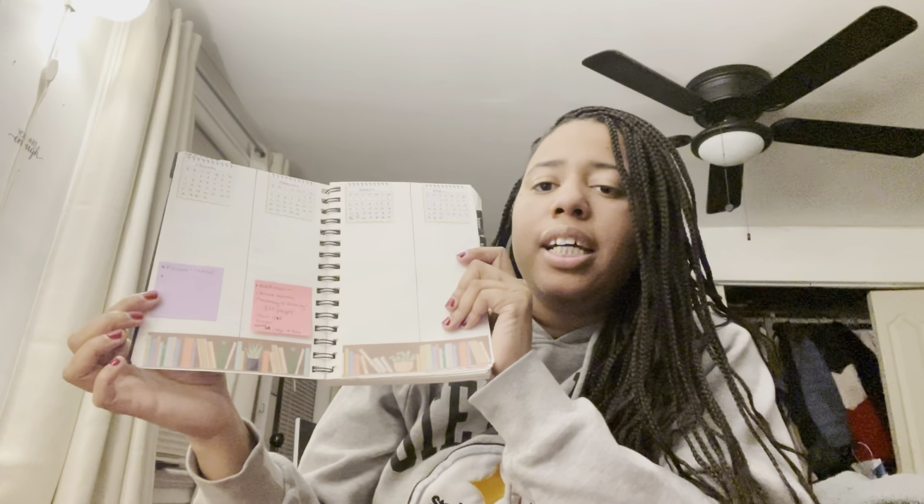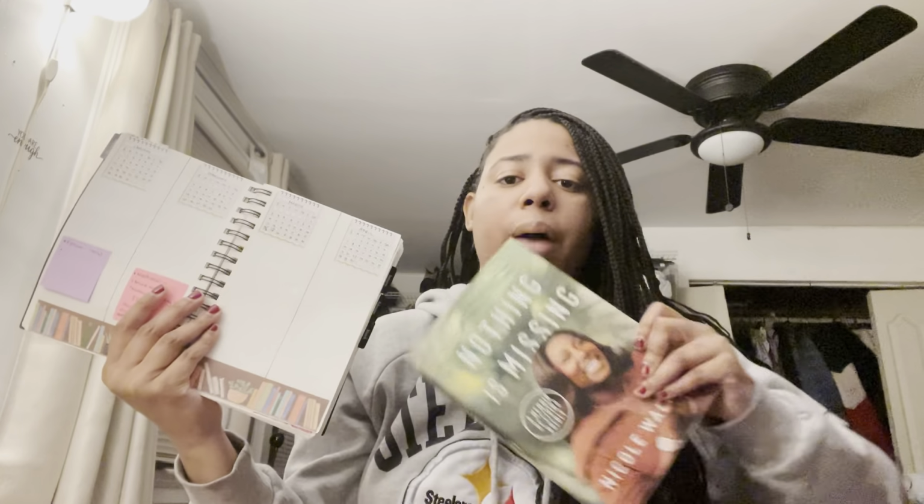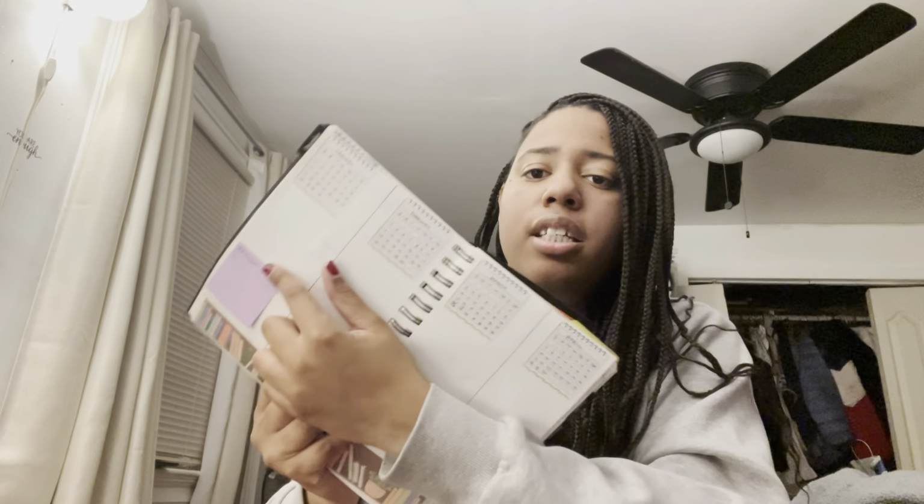This is my reading tracker, which is under construction because I am in the process of reading Nicole Walters' Nothing is Missing. So I'm going to end up printing out the cover of this book twice. I'm going to print it on my Sprocket as two to a page, and then I'm going to put one here and just put in progress. And then for March, I'm going to put finished. And then in February, I'm going to put no reading. I'll probably use stickers and put no reading or no books or something, and then get back on the ball for April and choose a new nonfiction read.